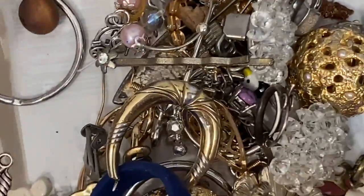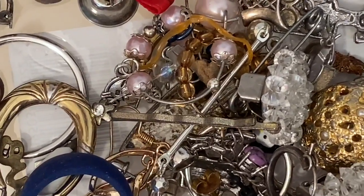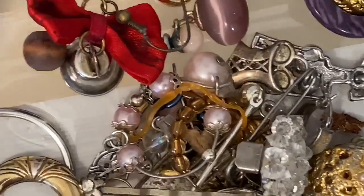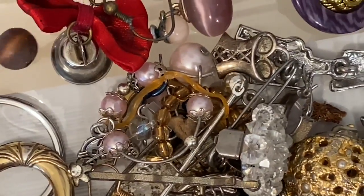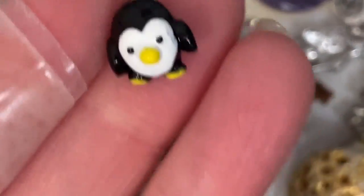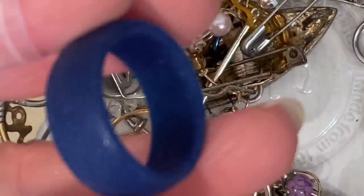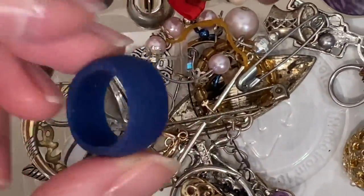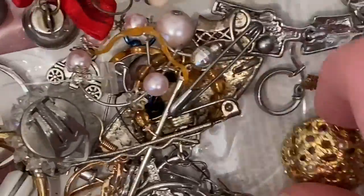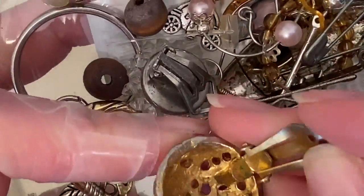So we did have lots of these little bags, and I just handpicked ones based on things I could see. And again, I got all of these bags for I think £1, so a bit ridiculous. What have we got? Very cute little penguin stud. A strange squishy ring. These are nice looking clip-ons.